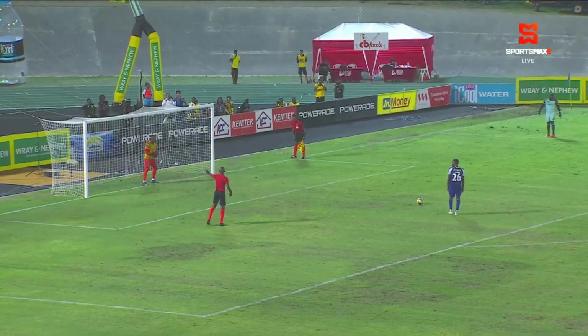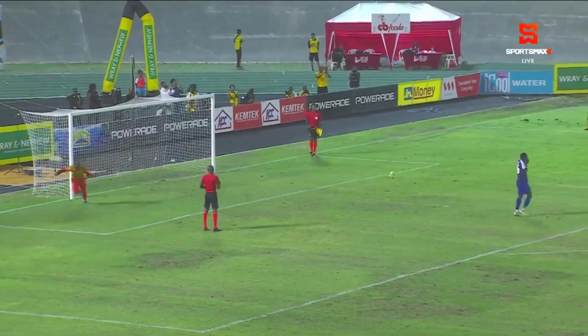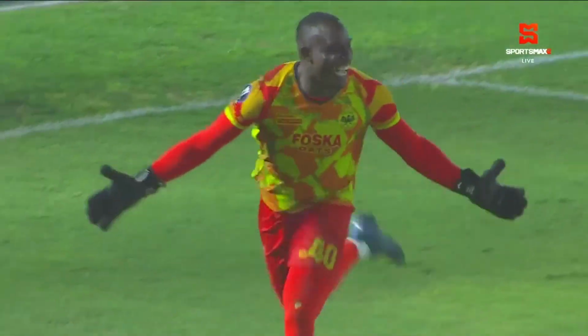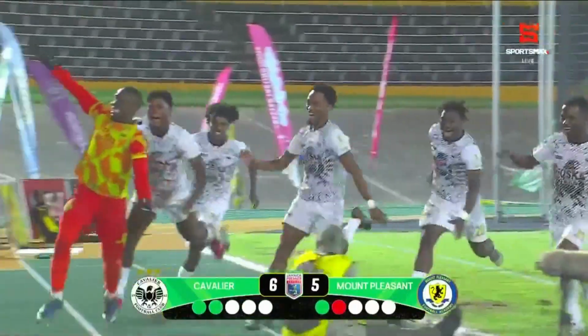It's Clifford Thomas. Pressure back on. Oh, it's off the post. And Cavalier are champions in the land of wood and water.